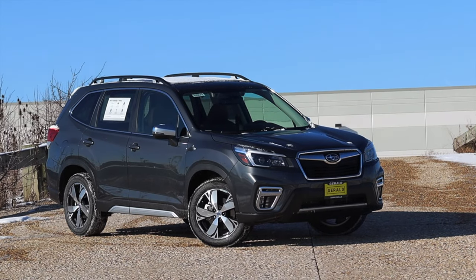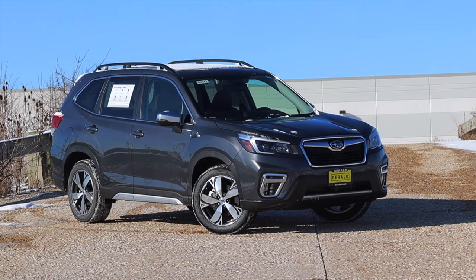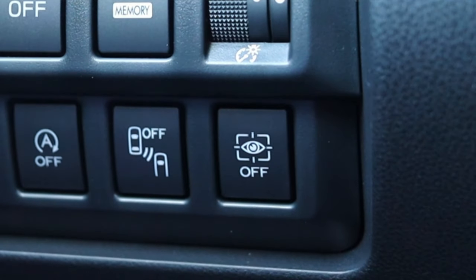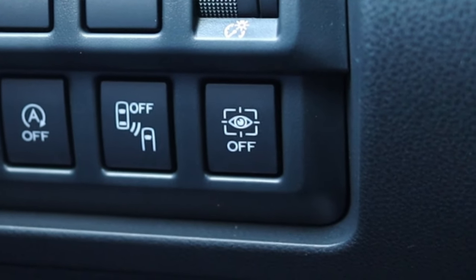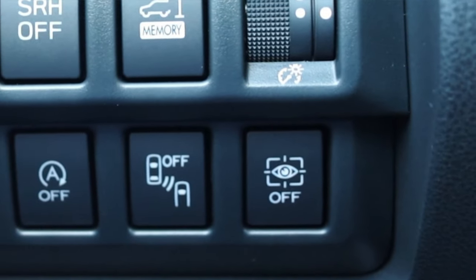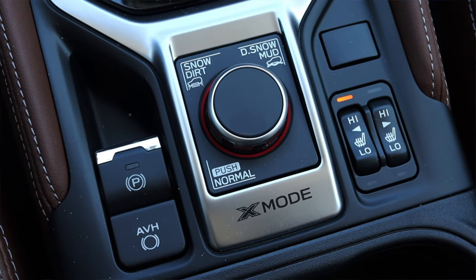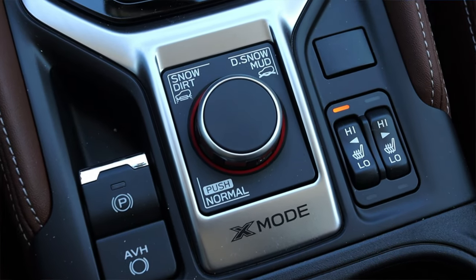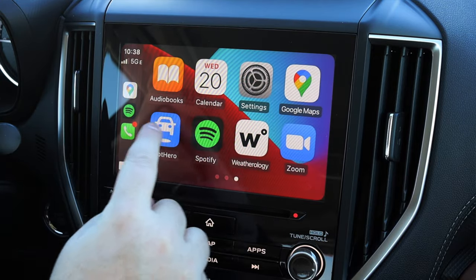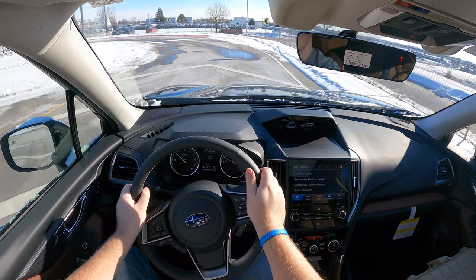Now we gotta talk about the Subaru Forester as a whole. Well, let's talk about the things that I don't like. I don't like the attention system. It's way too touchy. That's really the only thing I dislike about the Forester. Other than that, I think the power is adequate. I love the drive modes that you get. X mode is great. The infotainment works pretty well. It has Apple CarPlay, which is all I need in my life. And that's it. It's comfortable.